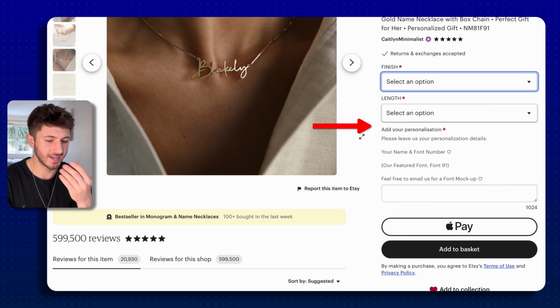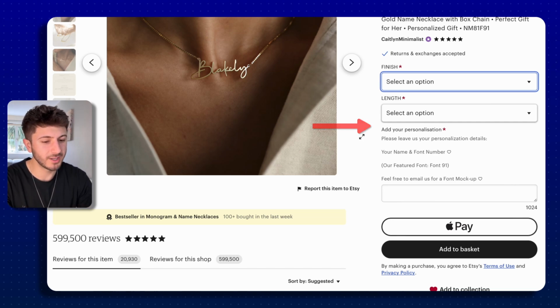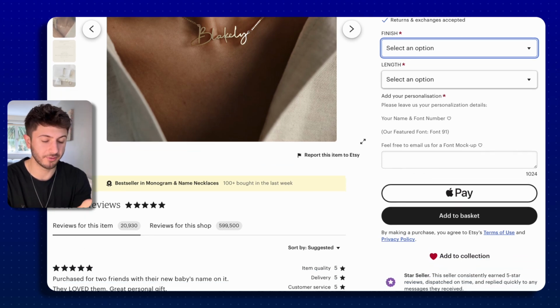And then of course you can see here they've got the personalization option as well. So it's very straightforward. Please leave us your personalization details, your name and font number. It details the featured font. So I mean, it gives you all of the information that you need.